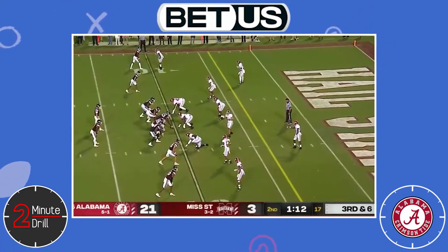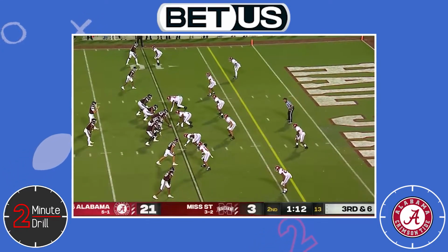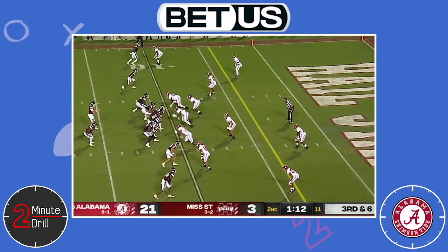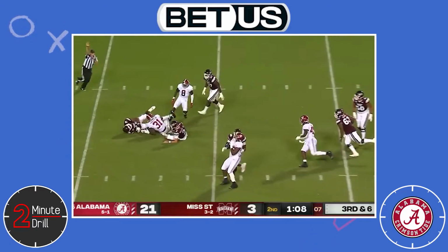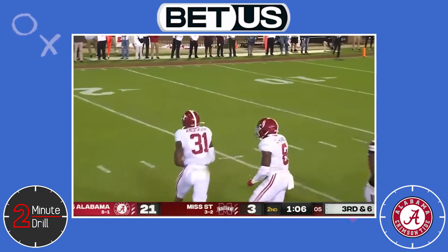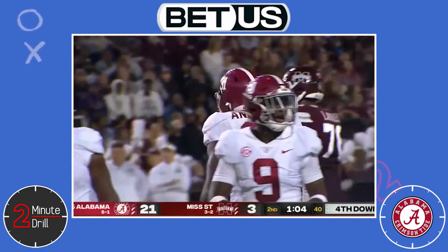At edge rusher, and possibly the best player in this draft class, is Will Anderson Jr. On top of his 17.5 sacks last season, he had 31 tackles for loss with insane run defense and body control to disrupt plays and get to the ball with ease. He's a top-tier pass rusher and someone that everyone should have an eye on already in the draft process.